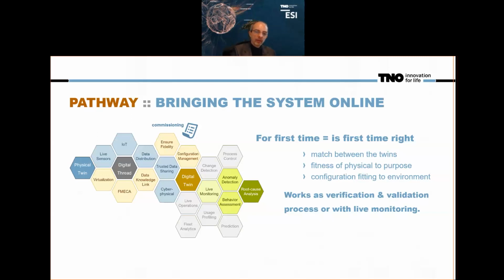But in that sense, the pathway, of course, has many parts already inside. We need the virtual part, we need the live feed, but things like process control, change detections, all of that, not there because it's not running yet. You are still building it up. But you might want to have that root cause analysis, which wasn't present in the earlier picture, because if something is not fitting, if you do detect the anomaly and you say, no, this is not how I specified the system, I actually want to find out where did I go wrong, then you have that part.